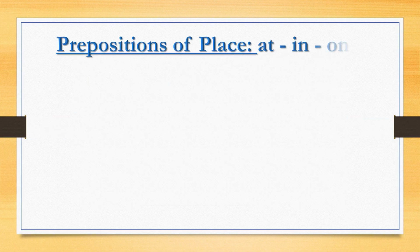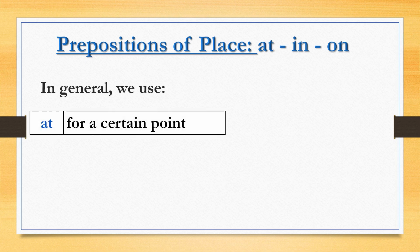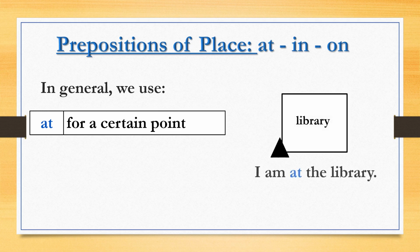Prepositions of place: at, in, on. In general, we use "at" for a certain point. It shows an exact position. For example, I am at the library.